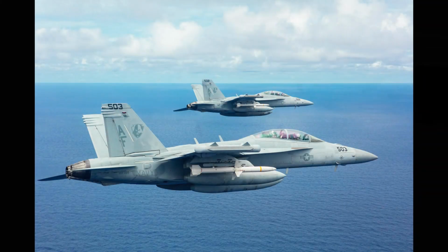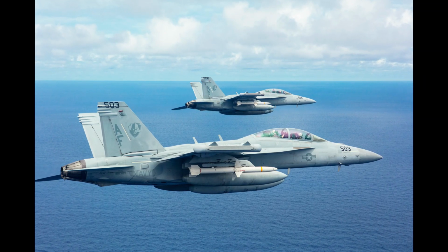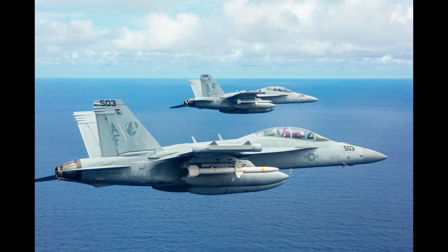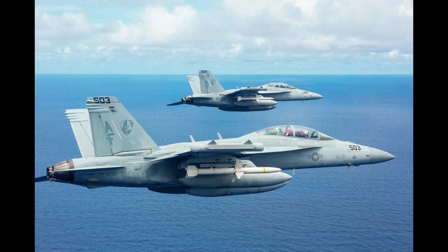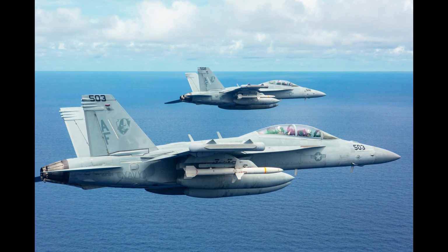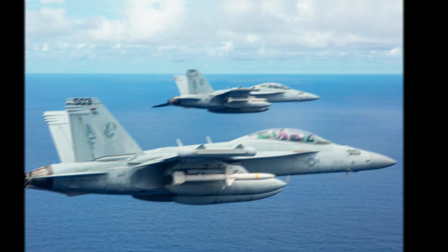For example, a variant is an extended range one where the missile could fly further with the help of a rocket ramjet to double its range. Another one is the AGM-88E, which is the advanced version with better software and enhanced capabilities in countering enemy radar shutdown and a better active millimeter wave seeker to track enemy radar targets.